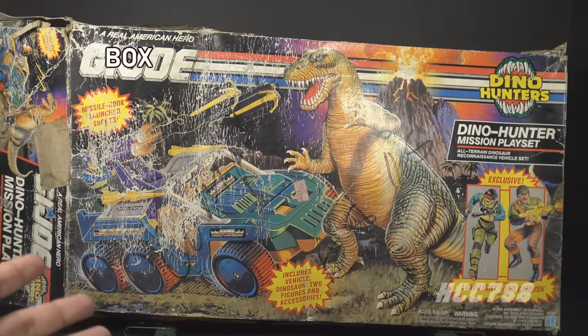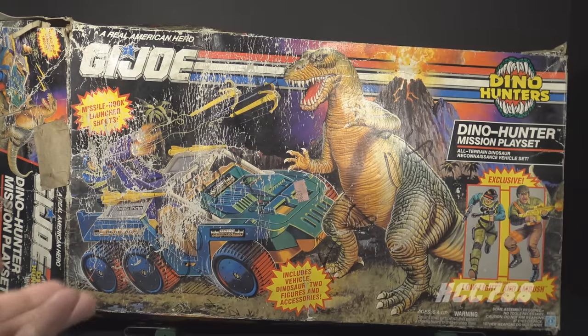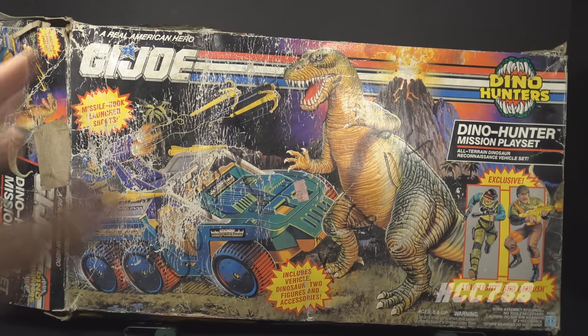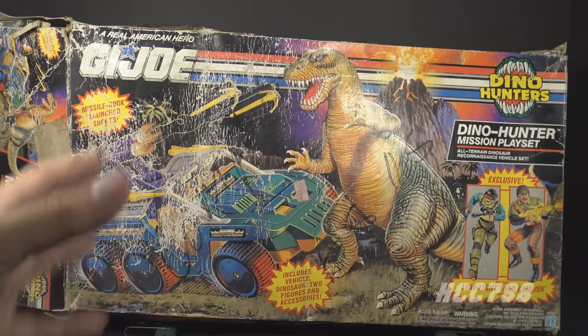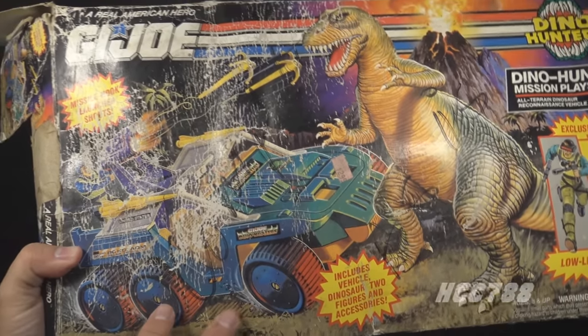Here is the box for Dino Hunters. This box is in very bad condition. It has some water damage and it's very warped, but I don't usually collect boxes anyway. A box is just kind of a bonus. So we can look at this and kind of imagine what a kid in 1993 would have seen in Toys R Us. This artwork appears to be unique.